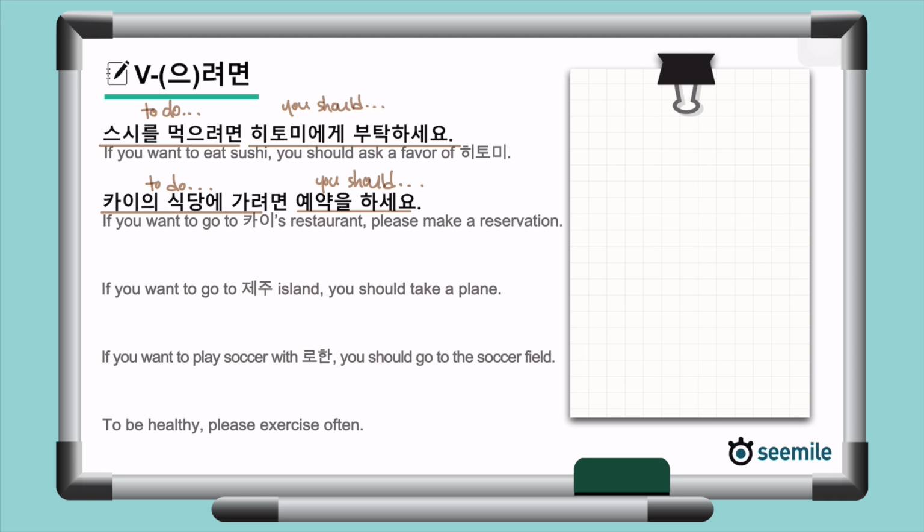Now, did you figure out when to use 으려면? Yes, when you need to indicate what the speaker or listener needs to do to fulfill the stated intent or purpose mentioned in the preceding clause.